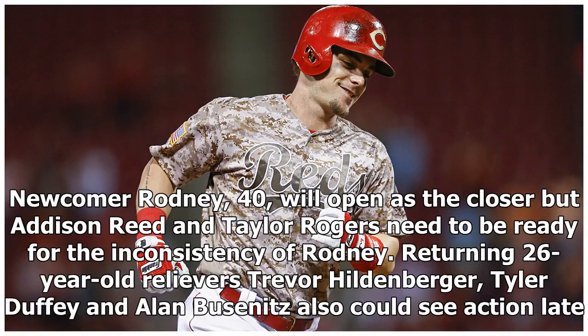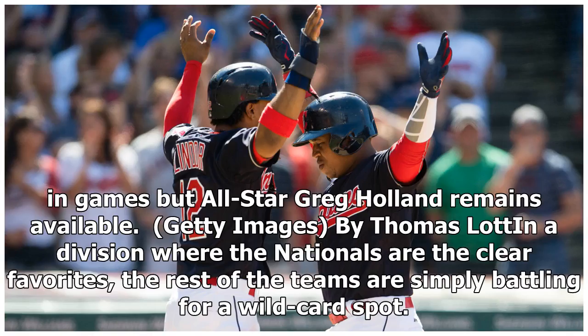Returning 26-year-old relievers Trevor Hildenberger, Tyler Duffy and Alan Busnitz also could see action late in games, but all-star Greg Holland remains available. Getty Images by Thomas Lawton.